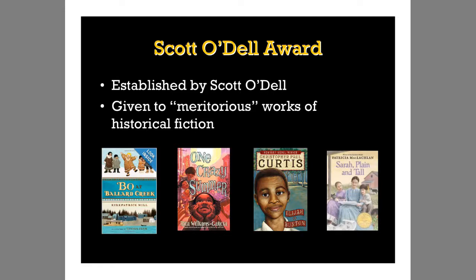And the Scott O'Dell Award is given to works of historical fiction, so books that fall within that genre are eligible to receive this award. And likely you are familiar with some books that have received this award. For example, a lot of children in school read Sarah, Plain and Tall. That won a Newbery Medal, but it also won a Scott O'Dell Award.